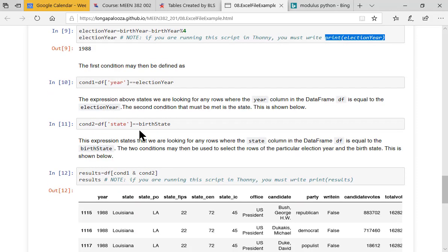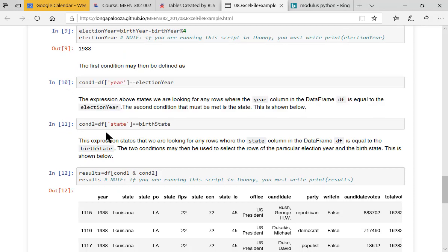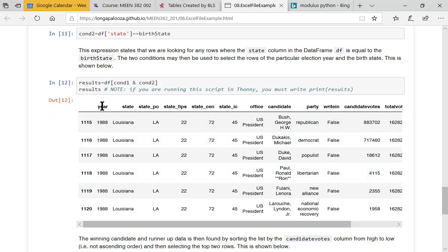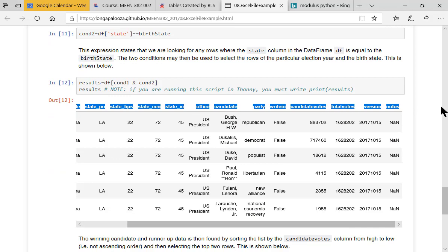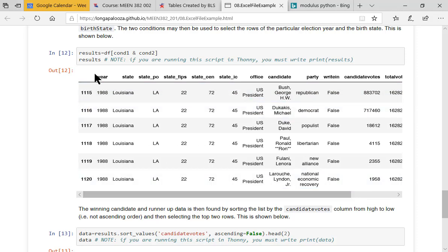All right, so now what we're doing with these two, line 10 and line 11, we are establishing the conditions, basically the search terms for what we're going to go and try to cross-reference in this database. So the database has columns on it. It has version, total votes, candidate votes, write-in votes, whether write-in was allowed, the candidate name, what office they were running for, all this kind of stuff. And year and state are the things that we're interested in.